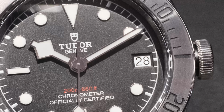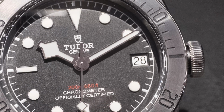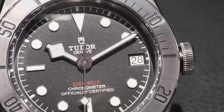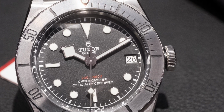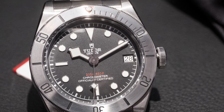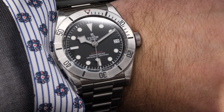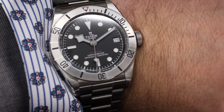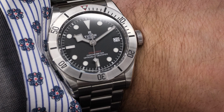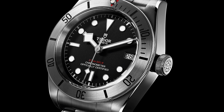It's kind of nice. Nice applied markers to it. You have the snowflake hour hand. The stainless steel case comes in at 41 millimeters and it has a 200 meter water resistance. I really like this new release for 2017 of the Black Bay Steel. The steel bezel really gives it a serious tool watch vibe. So once again, this is the Tudor Black Bay Steel.